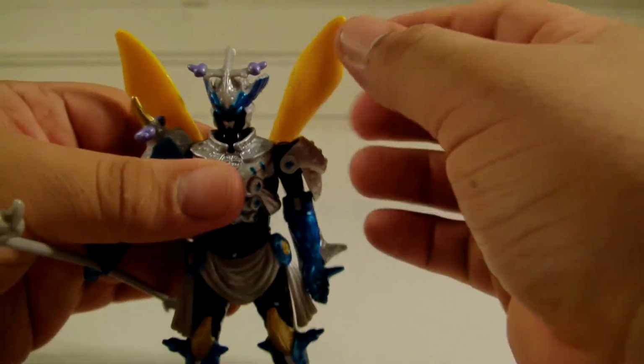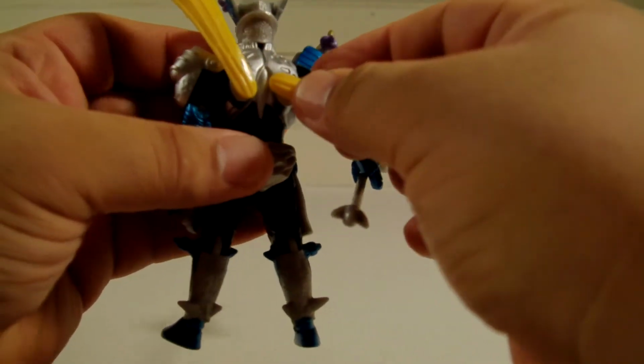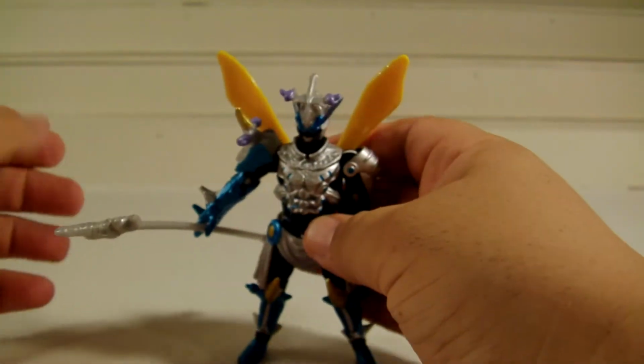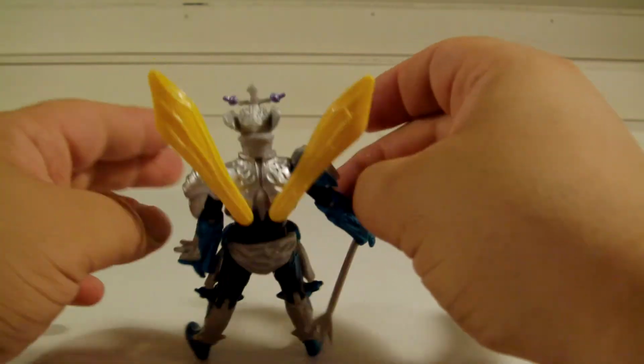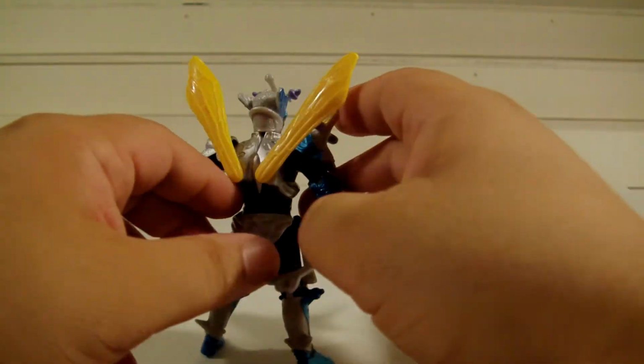And his wings, obviously, they move. They can go up, they can go down, and they can also be taken off. So when you're posing them like this, there's no details to them, so they're kind of crappy, to be honest. The details are actually in the back, which is funny because nobody's gonna display like this. But it is what it is.